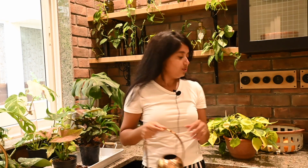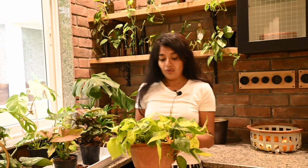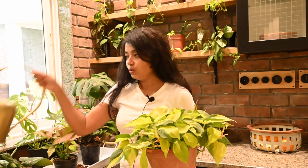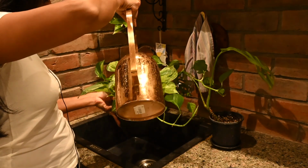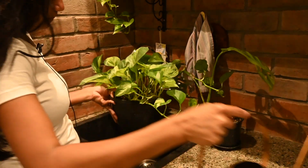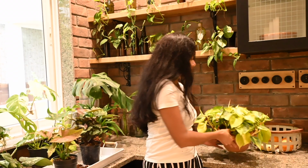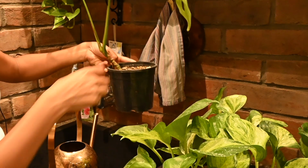It is really helpful when, say for example, I have to water this. Even if you put it under a tap or take a mug or something and try to water it, it won't water that well. So what this spout helps with is reaching places which you otherwise would not, because of the long spout that they have. You can just put the water like this inside wherever you want without causing much dirt either on the floor or on the plants.